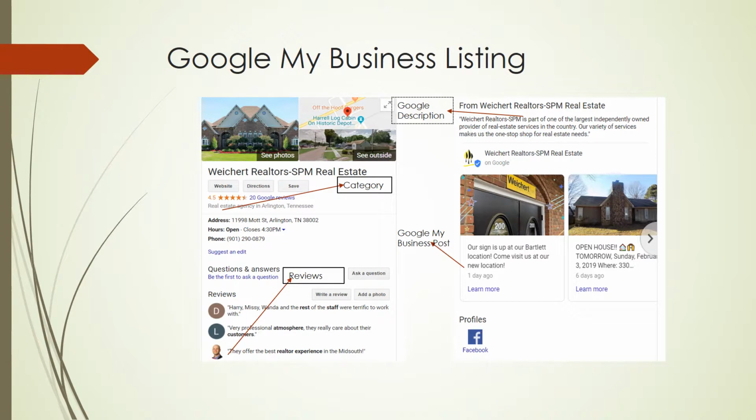And again, this is free. This gives Google and other people who are looking for real estate a chance to see a little bit about who you are. And you see Google Posts. These posts are like having free ads that are specific on Google. And if you've got your information correct on your Google My Business, and it matches with your Facebook listing, then you'll have your Facebook profile there where people can click and learn even more about you.